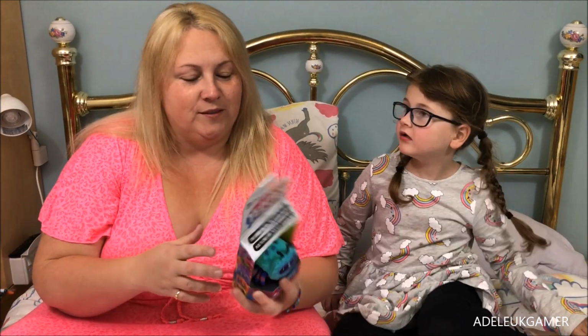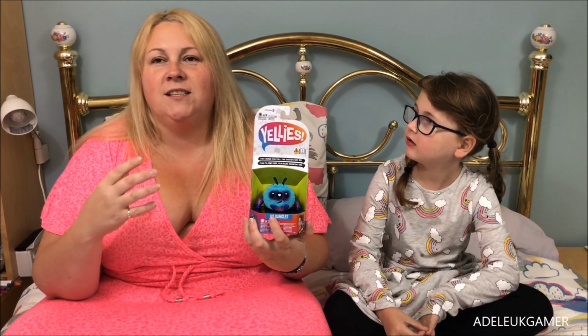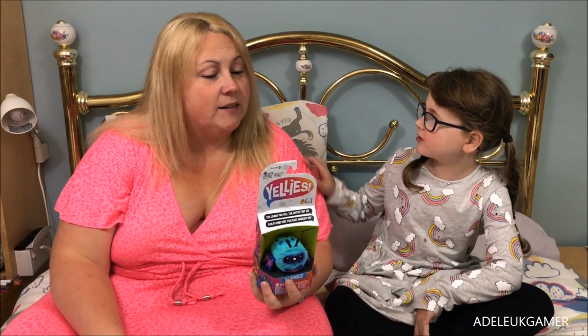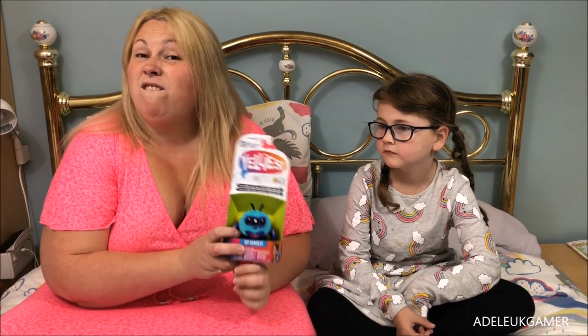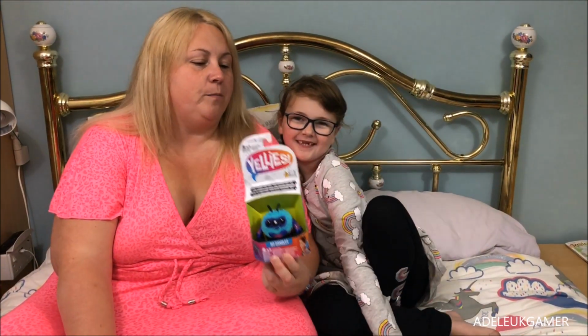Six surprise movements. And we keep thinking that the reason it's called a Yellie is because when it moves, you yell because it scares you, because it's a little spider. Or it curls up your arms. Like a spider. Batteries are included, which is good, and it's for ages 5+. Yes, and should we do a smile or do a screenshot for Mr. Producer?